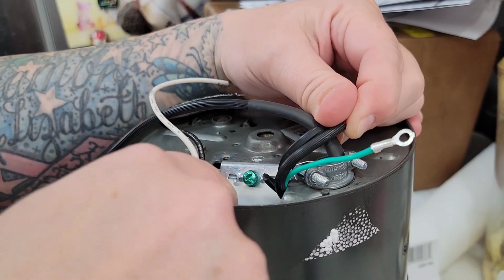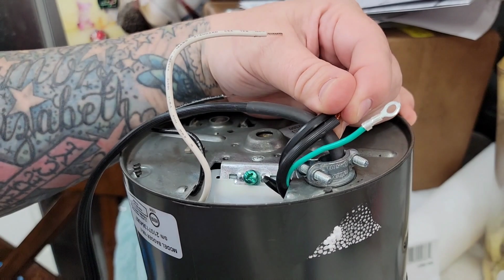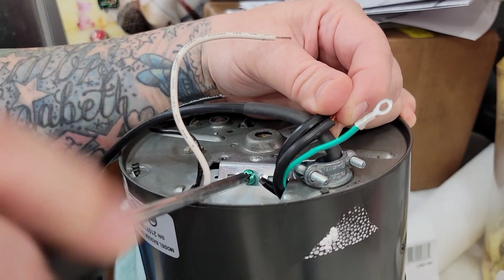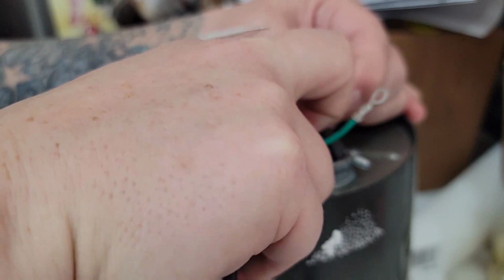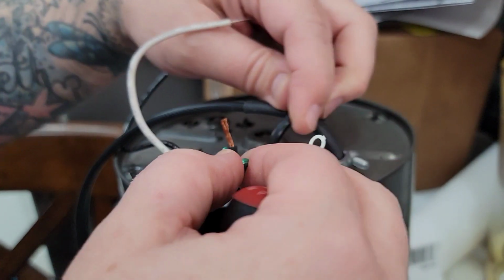So the green's going to go to the green screw, right? And then our black and white is just going to go to that because it's not really color specific. If they were black and white, the white would go with the white and the black would go with the black. If not, you are going to run into some serious complications.